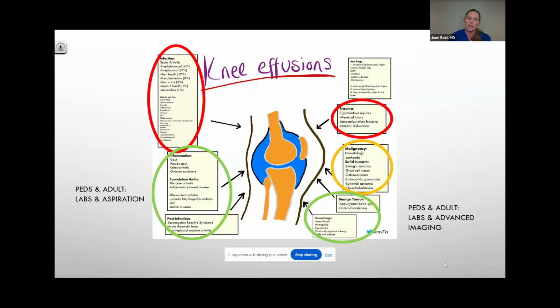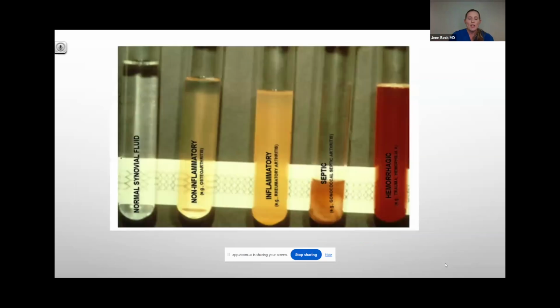At my last practice, we had a large hemophilia group and took care of a lot of that. They're obviously going to have the history. That's going to be something you think of and work up. And really that's going to be going through some of your advanced imaging to find out that it actually is a hemarthrosis, and then doing your blood workup. That's something kind of rare further down the line, but you want to make sure that you're thinking about it as well.